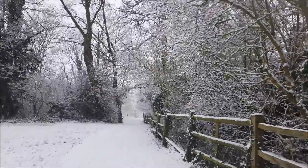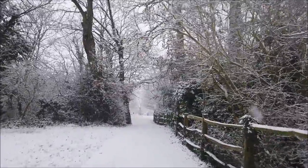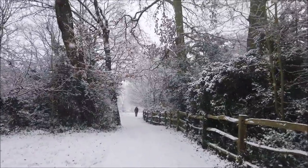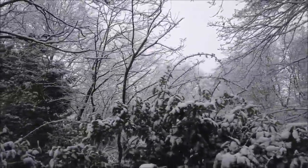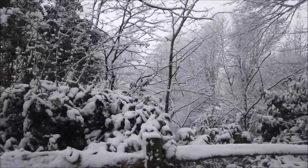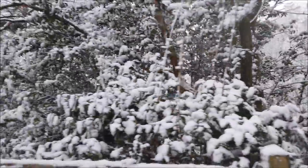Still crunching away underfoot. Still snowing. Flakes have got a little bit smaller. Been snowing for about an hour or so now. And here we have a view from on high. There goes a parakeet. We were just down there. I couldn't work out why a guy was hanging out in the bushes. Turns out they were playing hide and seek.